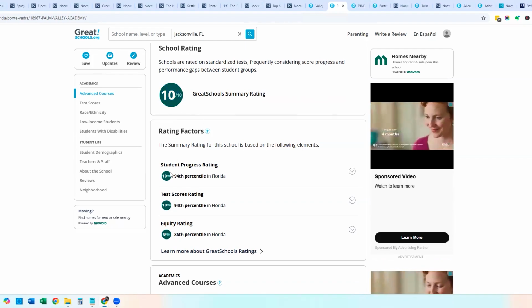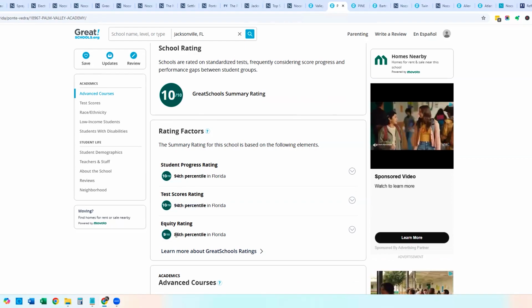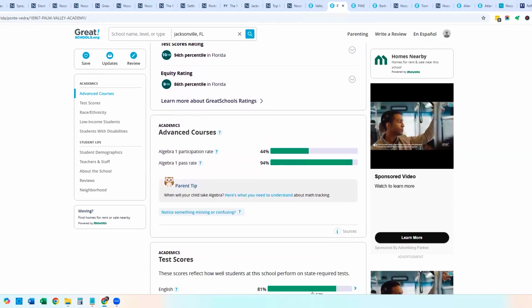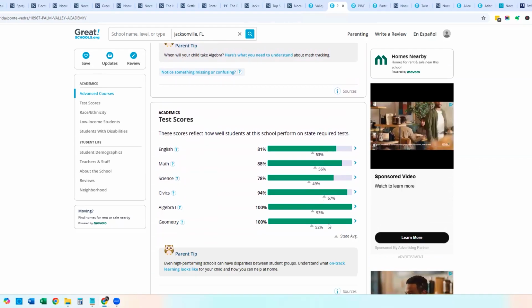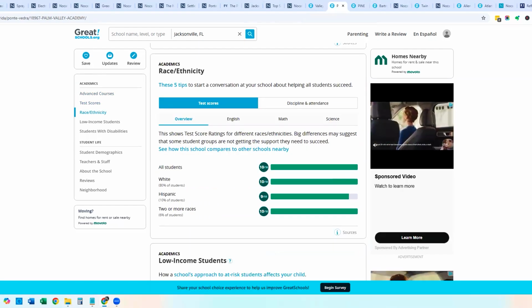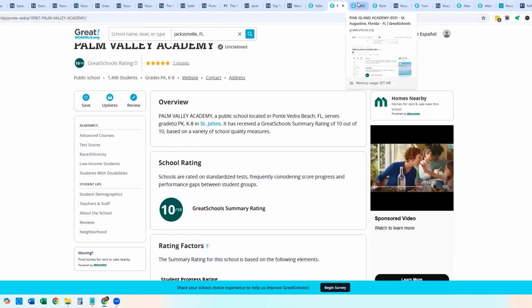So 10 out of 10, 94th percentile in student progress, 94th in test scores, 86 in equity rating. It's one of those things, 94% pass rate on a subject like algebra, which for elementary school is never a bad thing, but very high test scores across the board. So again, it just kind of paints the picture of just how good of a school it really is. And it by far was the best of the 3 in the ratings department.